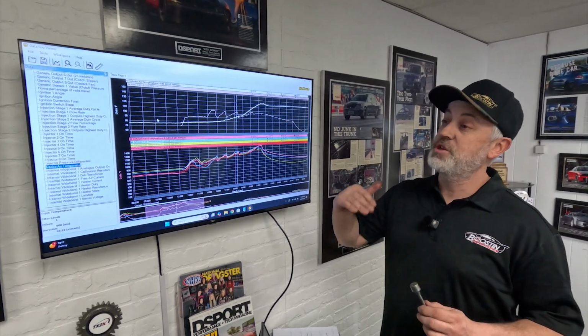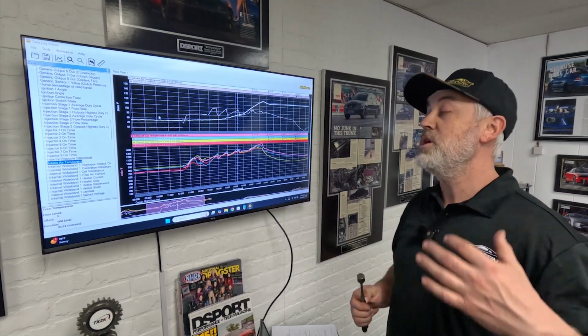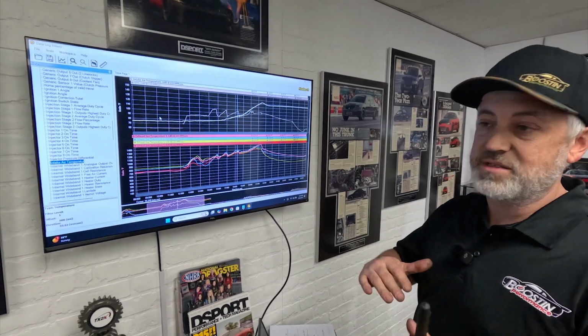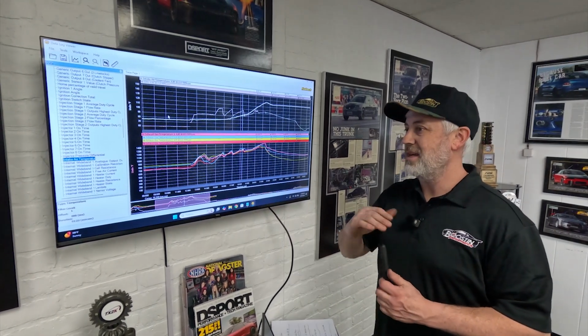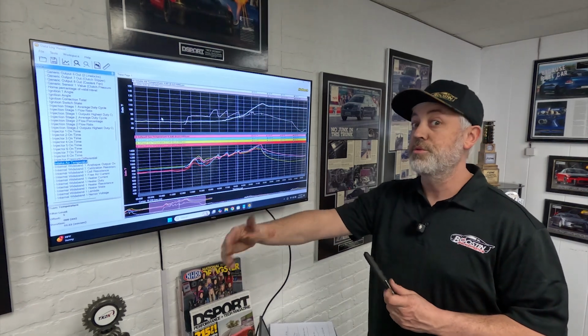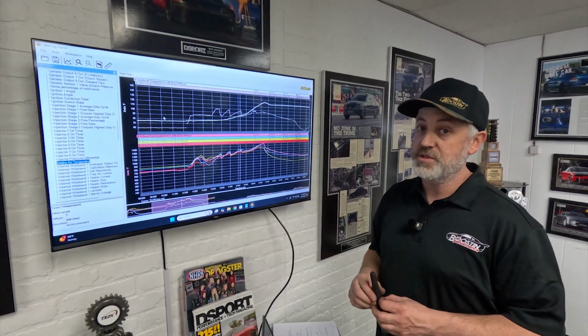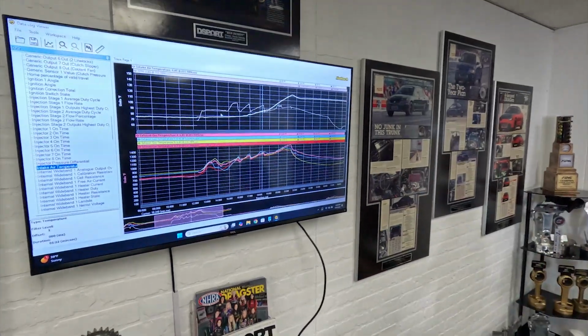Now, once you switch to methanol, there's a lot of cars that elect not to use an intercooler. We use the intercooler with Red Demon just because it gives us a little bit more of a tuning window to where the IATs are not super duper hot, because they can get 200, 300, 400 degrees if you're not using an intercooler.